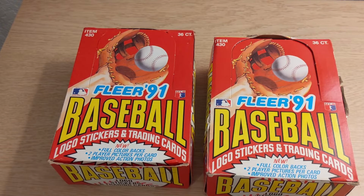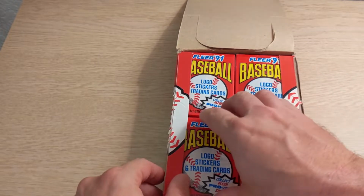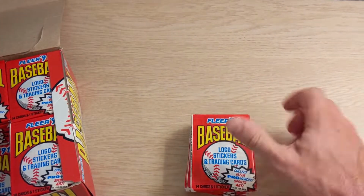I think I paid about $20, maybe like $25 with shipping and tax for each of these boxes. So one card, one gem could definitely be a nice profit if we can pull some clean looking Provisions or Griffey Bonds cards. So let's go ahead and jump right in. First box here, and see what we got.